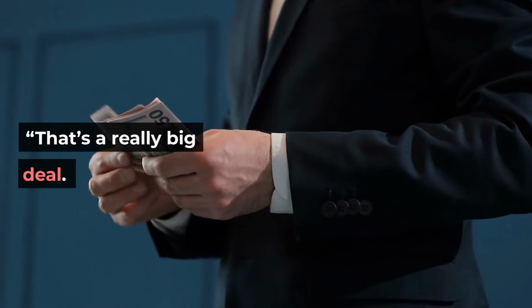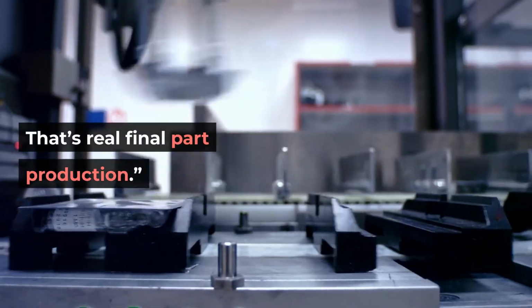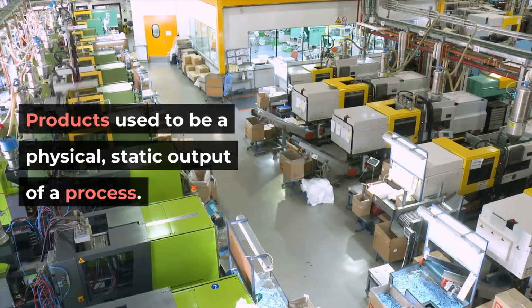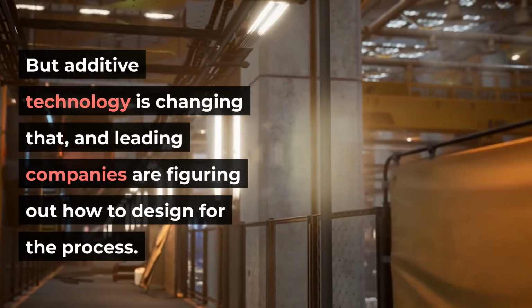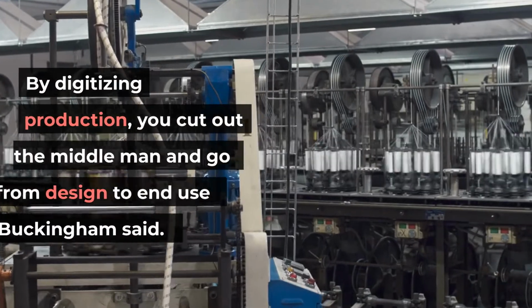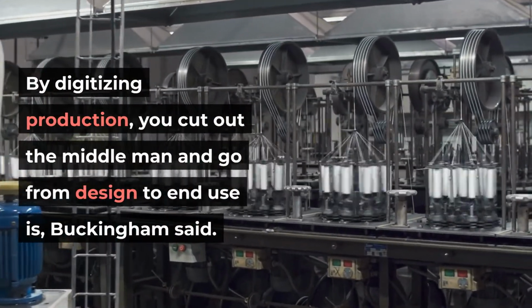"That's a really big deal. That's not a science project. That's real final part production." Products used to be a physical, static output of a process, but additive technology is changing that, and leading companies are figuring out how to design for the process. "By digitizing production, you cut out the middleman and can go from design to end uses," Buckingham said.